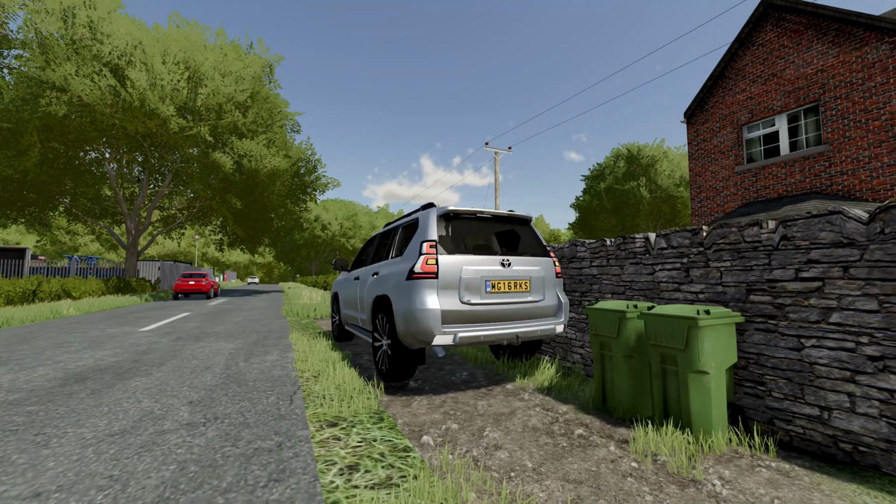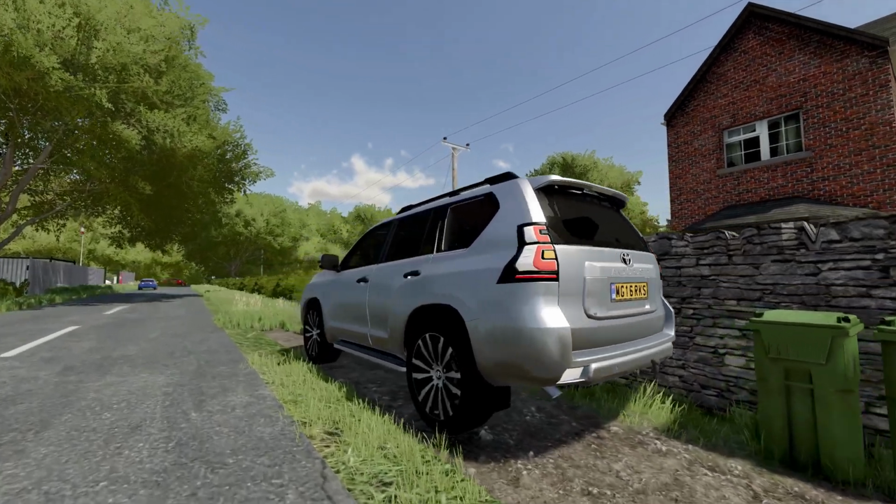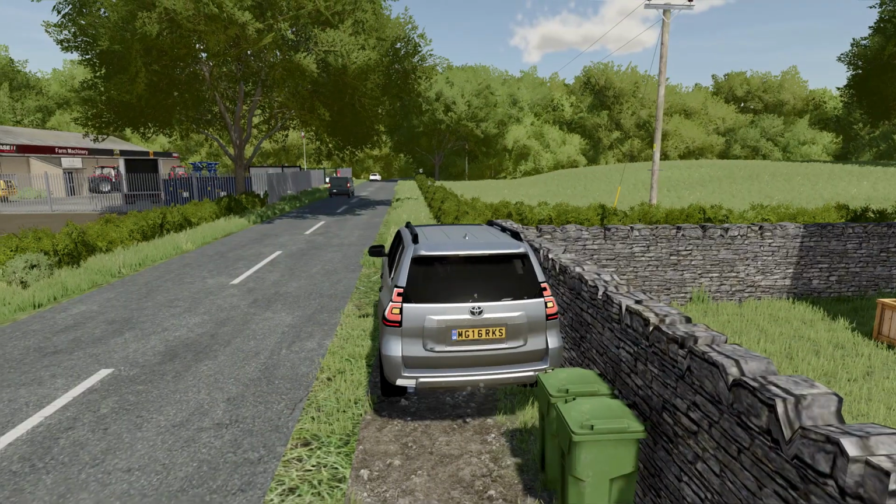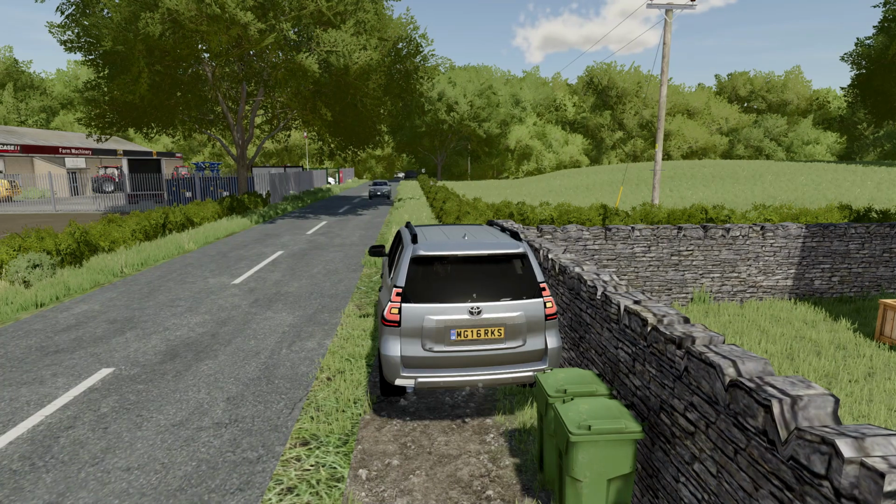We've got another truck now. We've got a Toyota, this Toyota Land Cruiser. So I'll just go and show you around the area.